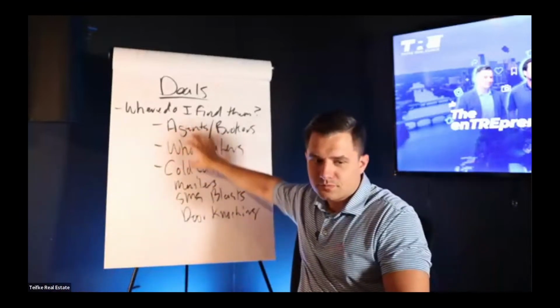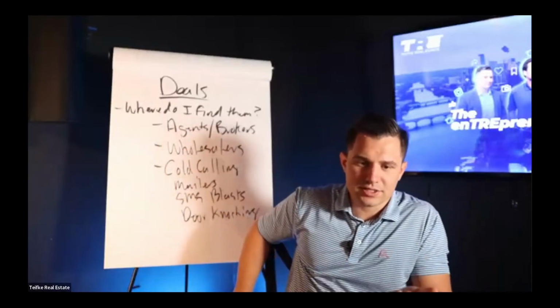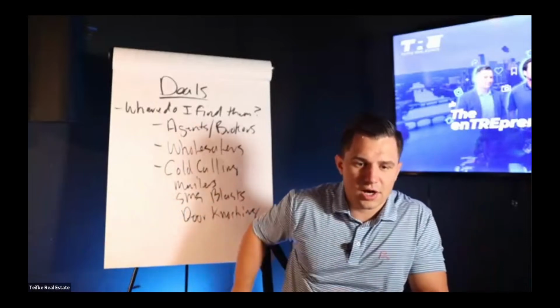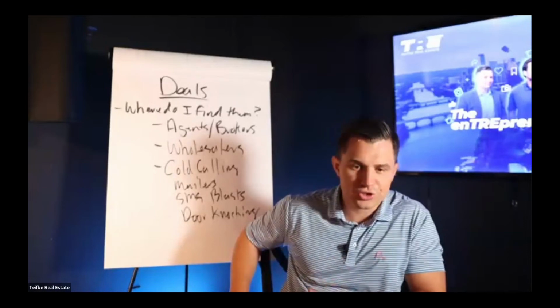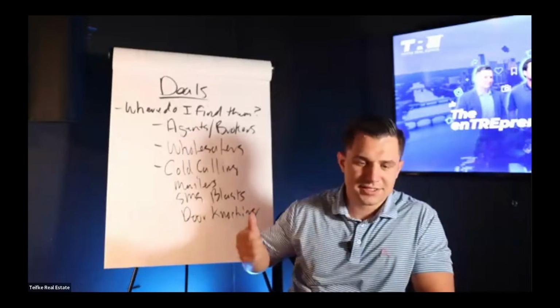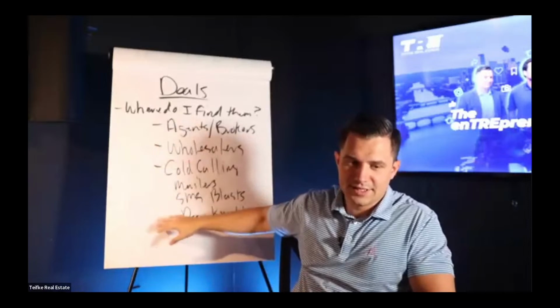And by the way, all this stuff right here does not just apply to residential single family houses, 2 to 4 units. We're doing this on 100-unit apartment complexes. We're doing this on 200-unit mobile home parks, 300-unit storage unit facilities. This is for residential and commercial deals. You should be doing these things.